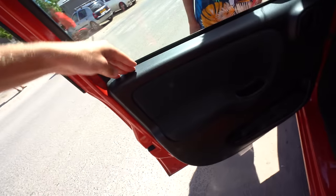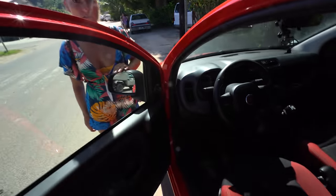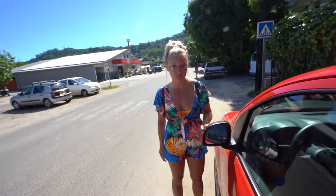But I wanted to point out, I don't think this thing has door locks. There are no buttons on the doors. There's no lock up here. There are no door lock buttons over here anywhere. I have never been in a car that doesn't have locks. Yeah, it's kind of nerve-wracking. I mean, it makes me nervous, but I guess that also says a good thing about the people here.